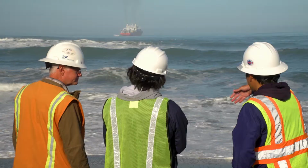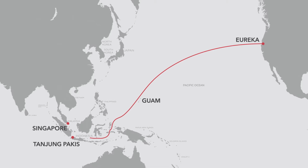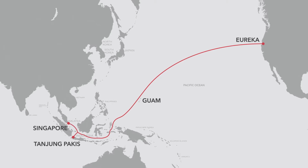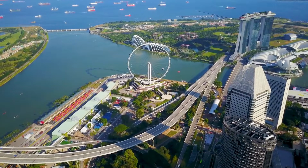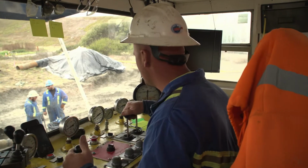So what we've done here is developed infrastructure to allow international undersea fiber optic cables to land in Eureka. The first cable that will be coming in will go all the way to Singapore by way of Guam. So in order to bring the cable ashore here in California, we do it through a directional bore pipe or steel pipe that's installed by directional bore method.